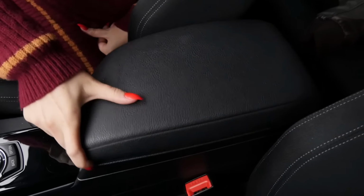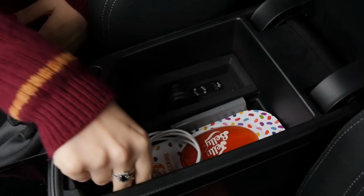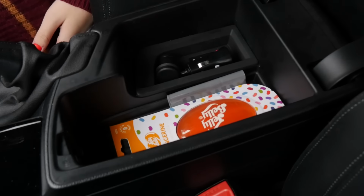What else do I talk about? Let's have a little nose at what I keep in my center secret cupboard. It's not a cupboard, it's like a little secret thing. Okay, here we have it. Okay, so I've got some random plugs that I've taken out. I've got a spare USB thingy. I've got a spare phone charger for my guests because I am very good when it comes to people in my car. Oh, you need a phone charger? Well, you can't use mine. You've got your own wire here.